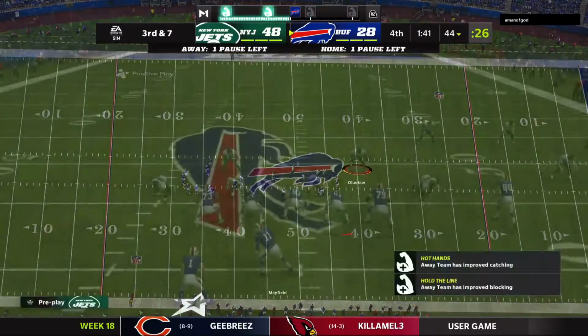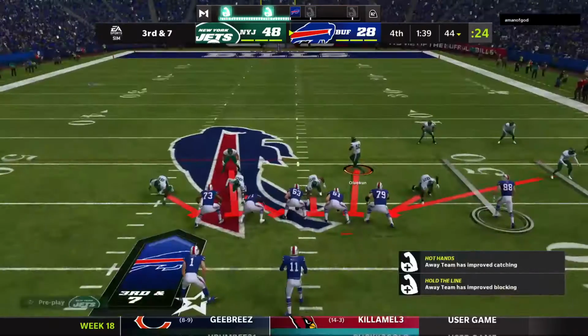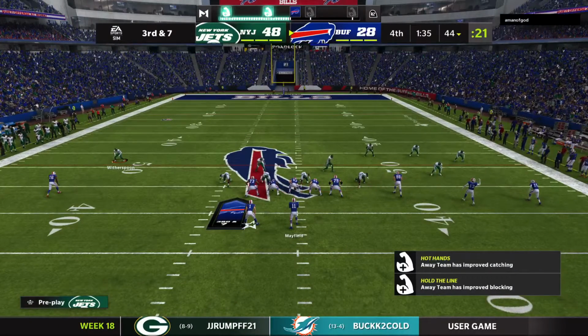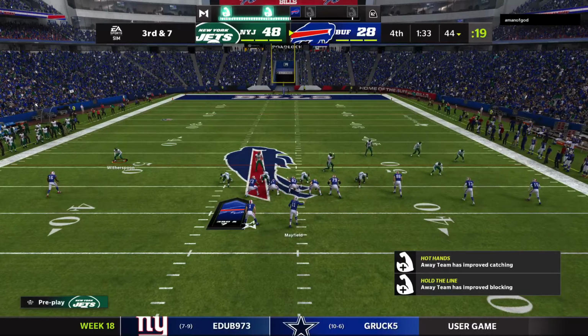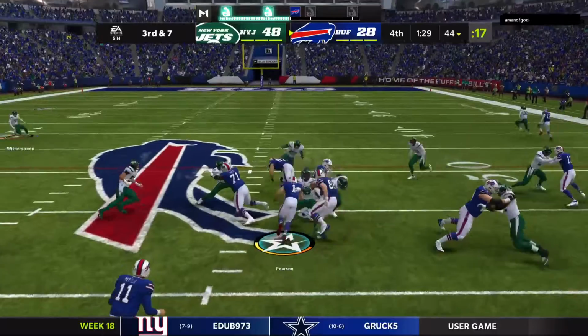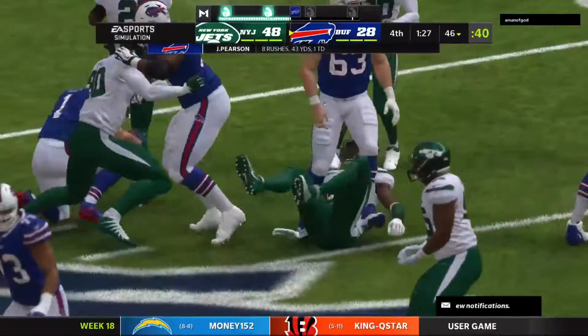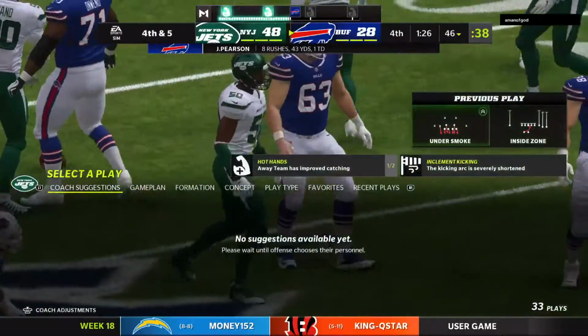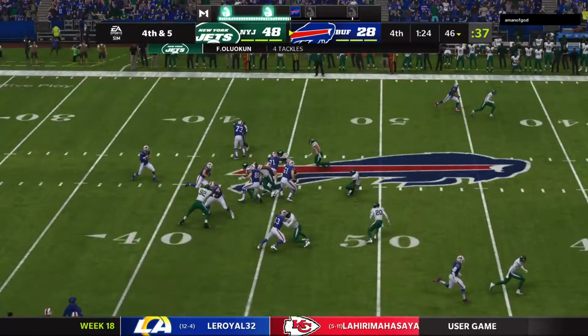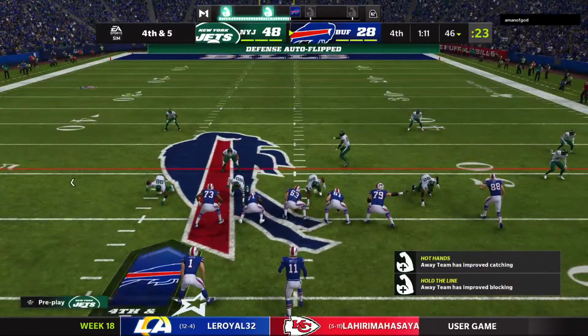On a second and long, it's really nice to see an offense that has enough confidence to run the football in that situation. I think that goes back to their practice and game planning. They've seen things on tape and in previous games that led them to believe that even in a long-distance situation, they can still run the football and gain enough yardage to put themselves in a good spot on third down. Just a 1-yard pickup there, and it'll be fourth down.